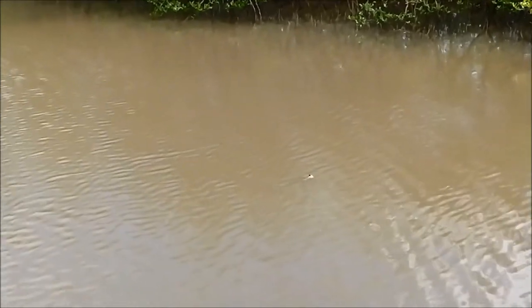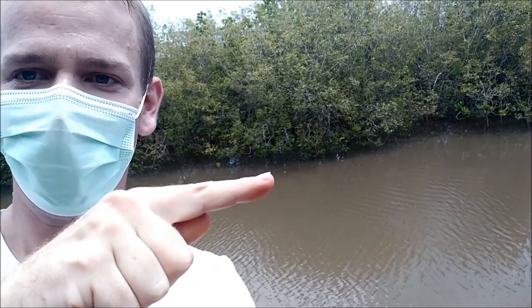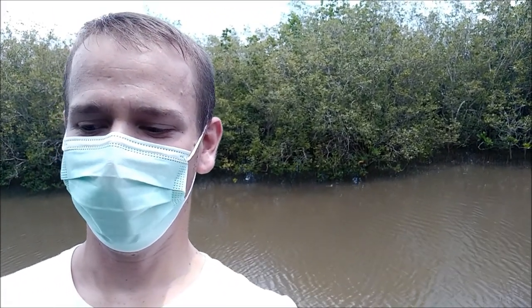Mudskipper. They can walk on land. You still see it disappearing right there. So finally managed to see a mudskipper, just barely. Sorry, in the video we didn't capture it that well, but at least had a glimpse.